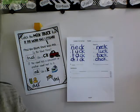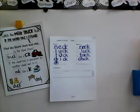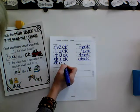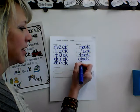Okay? Your last word on number 5 is the word shock. Say shock. Let's tap it out. Sh, o, k, shock. Did you hear a digraph? Because I did. What 2 letters put together say sh? S-H, that's right. Let's put them together on our digraph line. Sh, o, that's right. C-K, because we didn't hear another sound. Great. All right, let's do our rewrite.